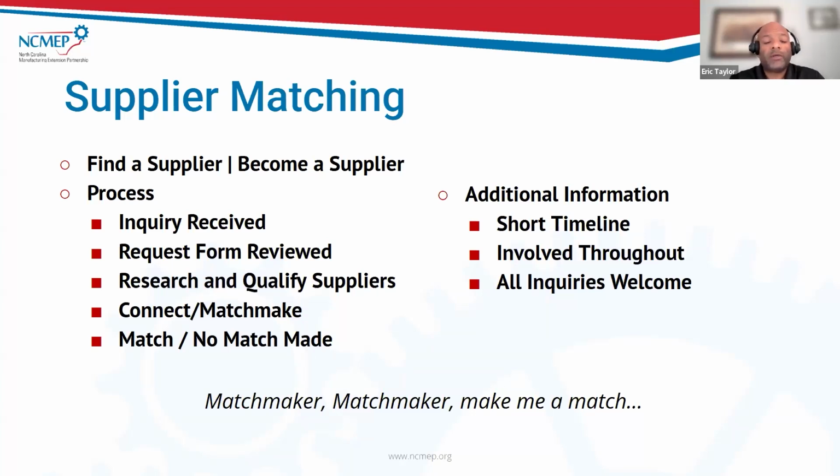The process is, if you contact us, we will sit down and do a quick intake with you, find out what your needs are, what your requirements are, what your capabilities are, and what you are looking for in a supplier or a manufacturer. Once we receive the inquiry, we put all that information in and push it forward. The request form will be reviewed and we'll move it to the next step, where we do the research for qualified suppliers.